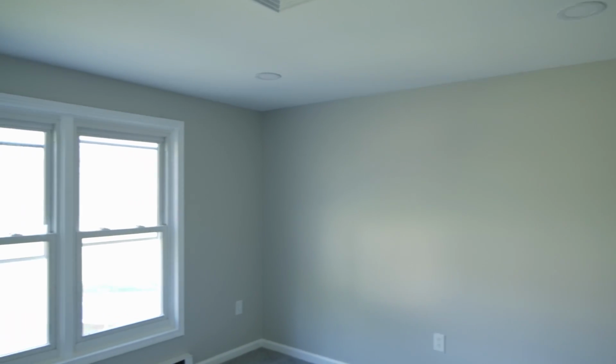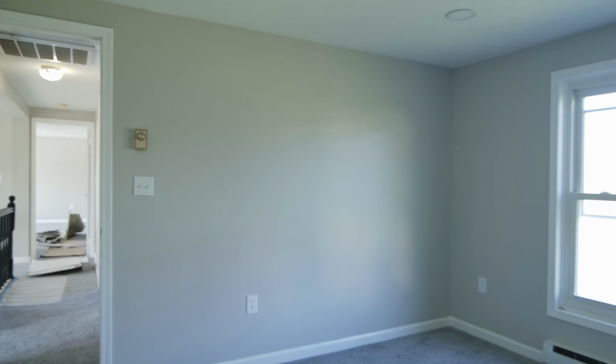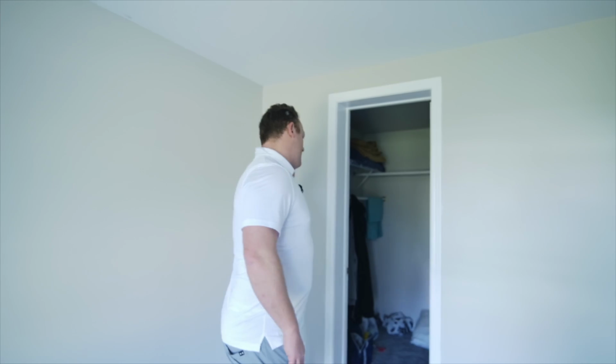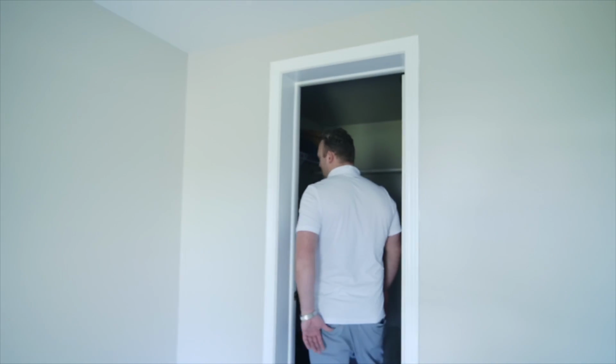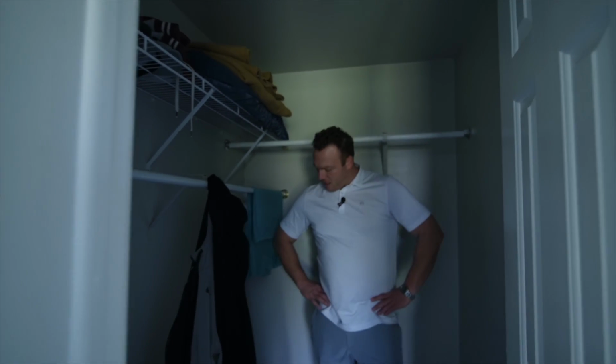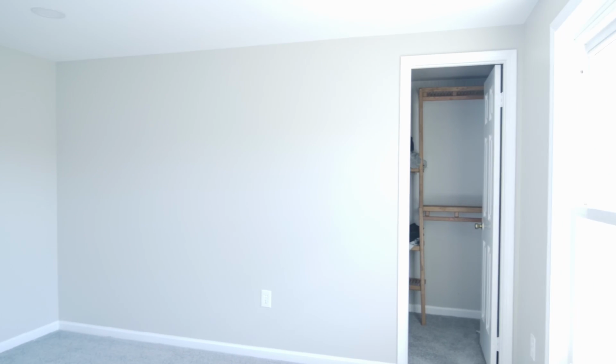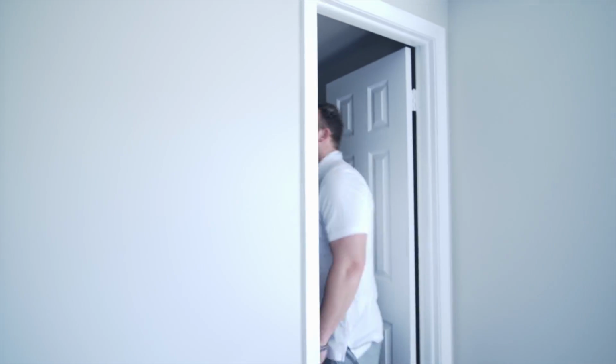Coming right around the corner is bedroom number 3. Again, fresh carpet, fresh paint, and check out the size of this closet though. I mean, I could put a bed in here and take a nap. All right, now coming right around the corner brings us into bedroom number 4. Again, everything is new. Carpet, paint, huge closet, tons of natural sunlight.